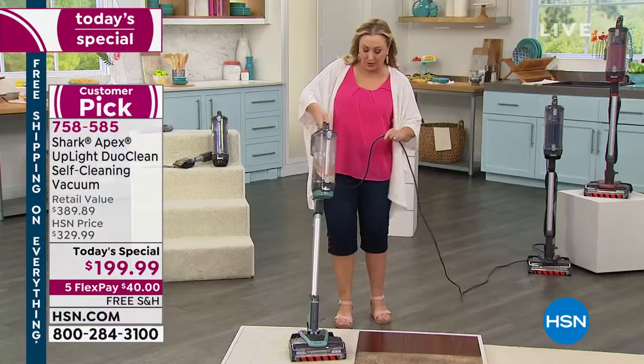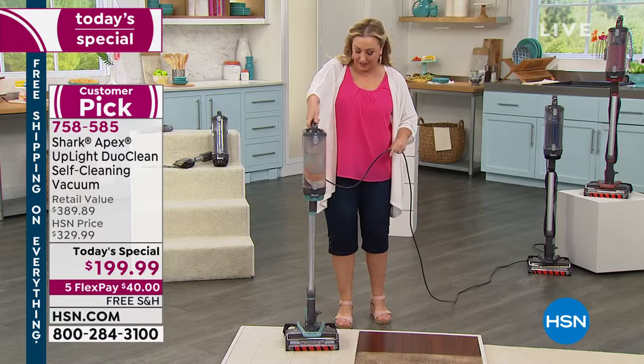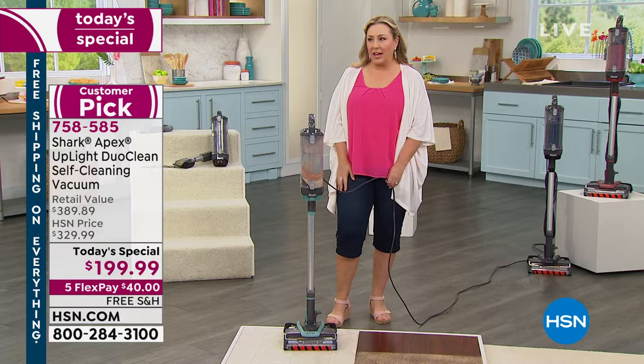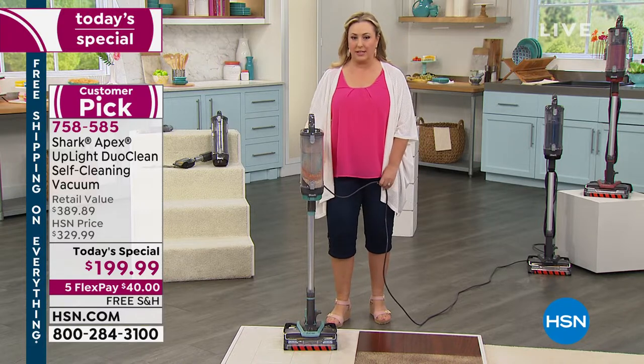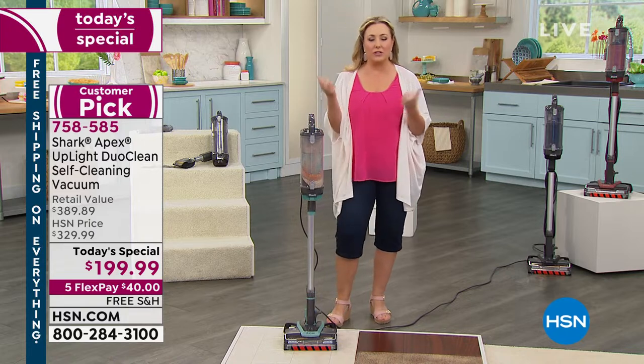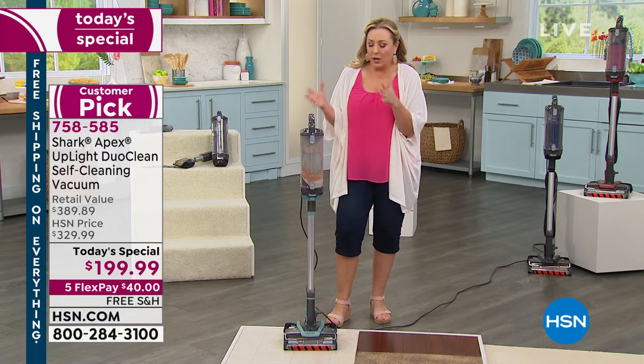And we're doing some tile here, but look at that. Look at the way it stands up. That's one of the big deals. There is a very expensive vacuum that's in the $600 range that doesn't stand up by itself. And I'm not saying other vacuums aren't good. I just want you to think of, what are the features that are important to you? What do you want in a vacuum?